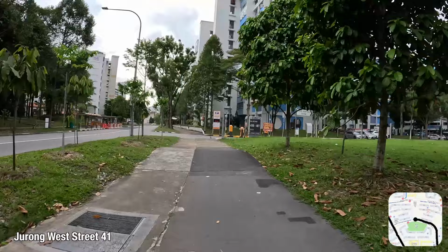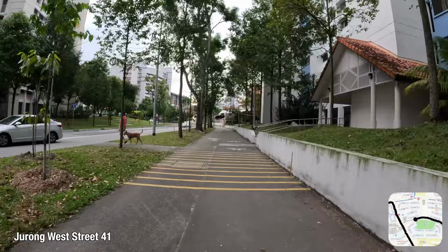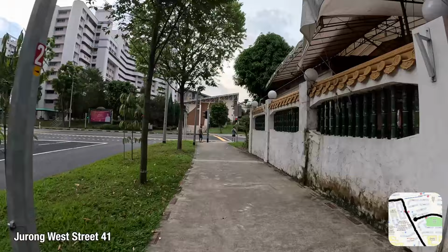Major road junctions like the one up ahead are treated as focal points and are intentionally designed to look distinctive and different. From my perspective, you will soon see a function hall as part of Hong Kah Point, Jurong West Neighbourhood 5's centre. From the other side, you will see Jurong West United Temple, directly next to me on the right now.